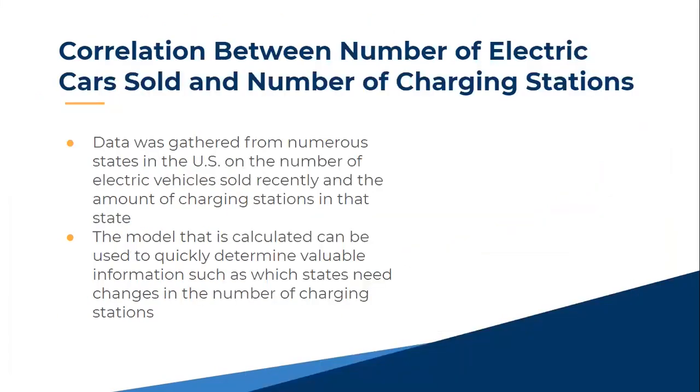So we got data from numerous states in the US on the number of electric vehicles sold recently and the amount of charging stations in that state.